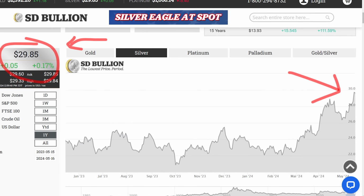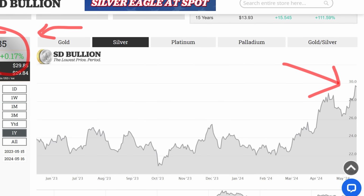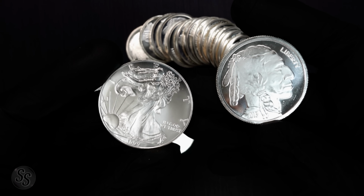$30 per ounce. That is the number that silver is approaching once again. I mean, take a look at this chart. You can see that it's getting really close. And while it is showing resistance right at that $30 level, many people believe it's going to cross that number really soon.